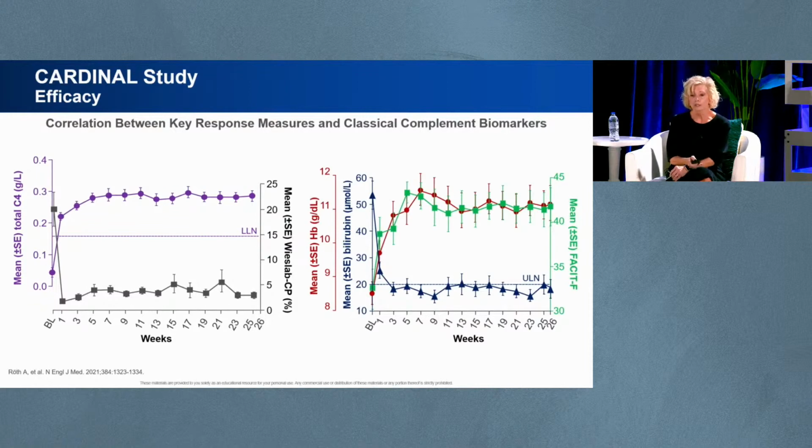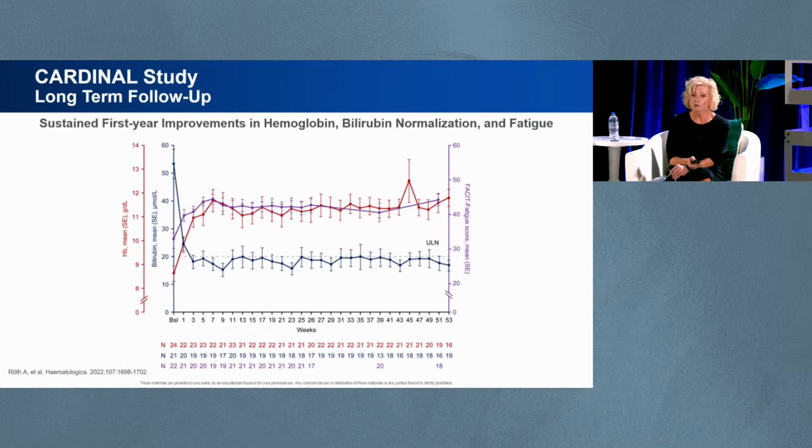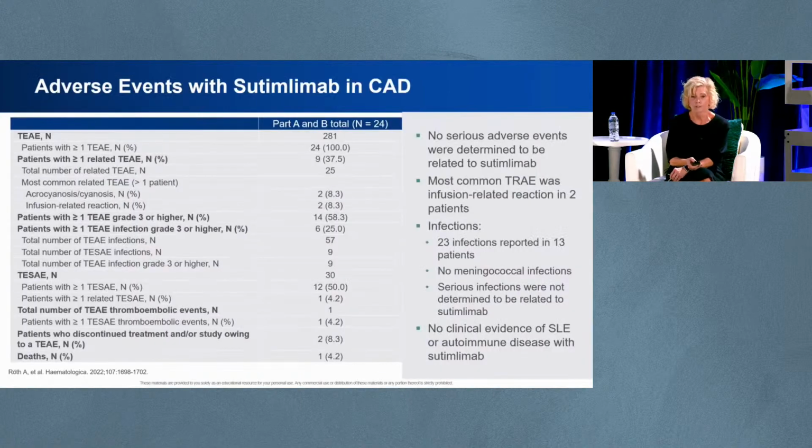And we see hemoglobin levels rise relatively rapidly, as you heard in the patient presentation. And even before hemoglobin levels go up, we see improvements in FACIT-Fatigue scores. Long-term safety and long-term follow-up have been really excellent with this drug. The first-year improvements in hemoglobin, bilirubin, and fatigue are maintained throughout long-term observations.